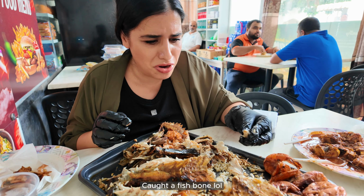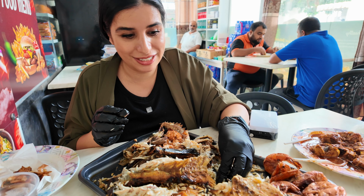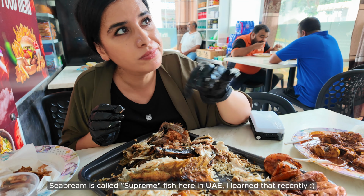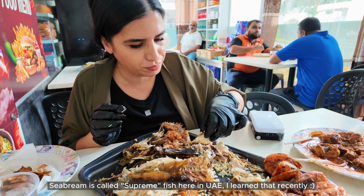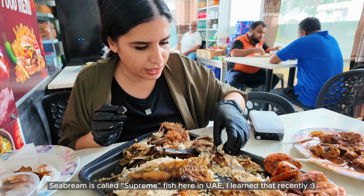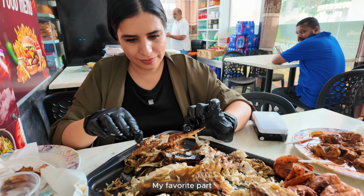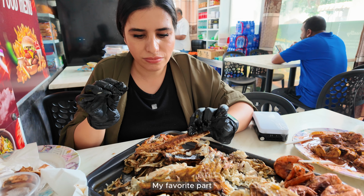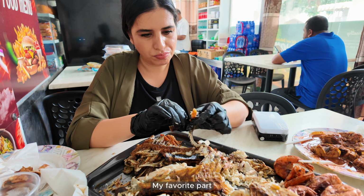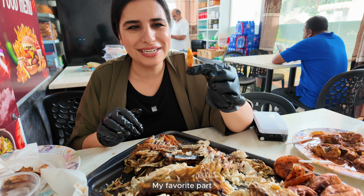Big fish bones, be careful. And yes, I'm eating with my hand today. The small fish was which one? Sea bream, or supreme as they call it here in the UAE. Look at this part, it's like the crispy fish skin. Oh my god, I love this part. See how crispy that is? And spicy. It's like still full of the masala.